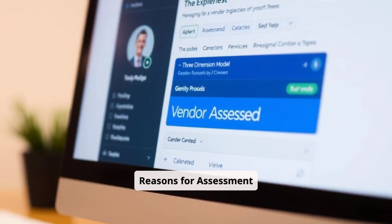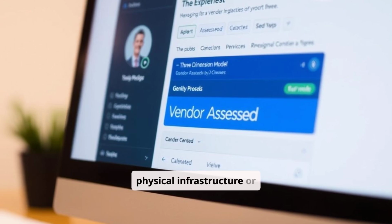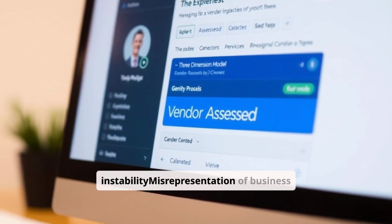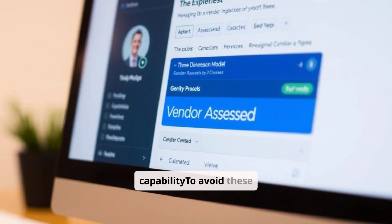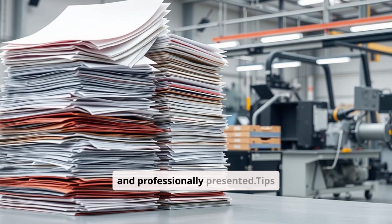Common reasons for assessment failure: incomplete or inconsistent documentation, lack of physical infrastructure or facilities, financial instability, misrepresentation of business capability. To avoid these pitfalls, ensure your documents are up to date, accurate, and professionally presented.